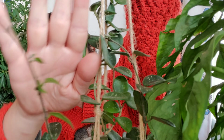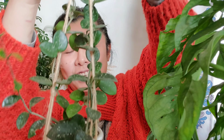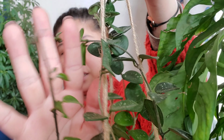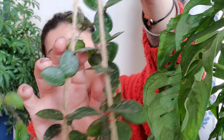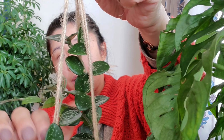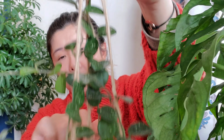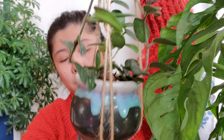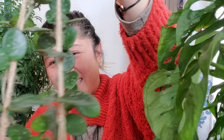So all the side, sorry, it's moving. I'm going to hold this better. There you go. So as you can see, there's all the side new growth right here. I trim it and it climbs up the macrame. Again, I made this. You can always add some decoration if you want to, but it's so much cheaper. So yeah, this is Hoya mathilde.